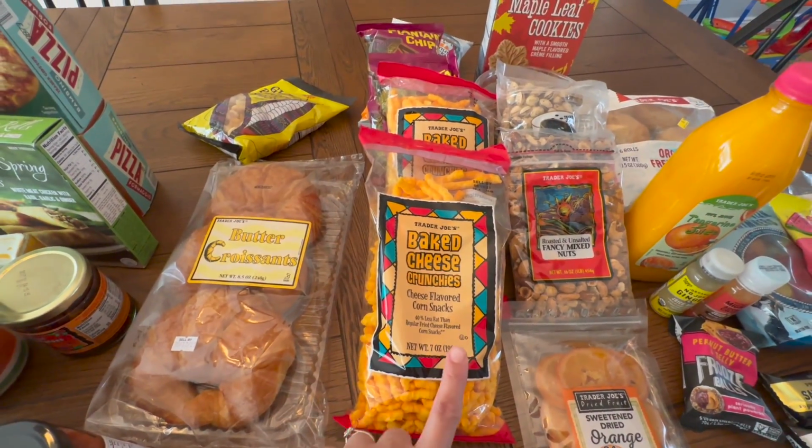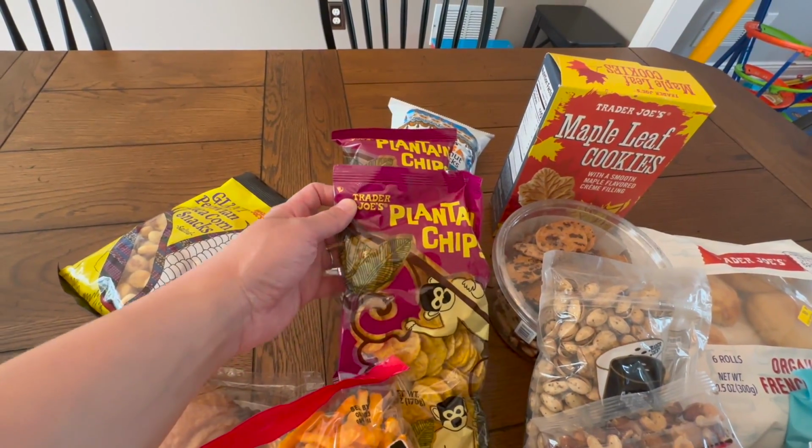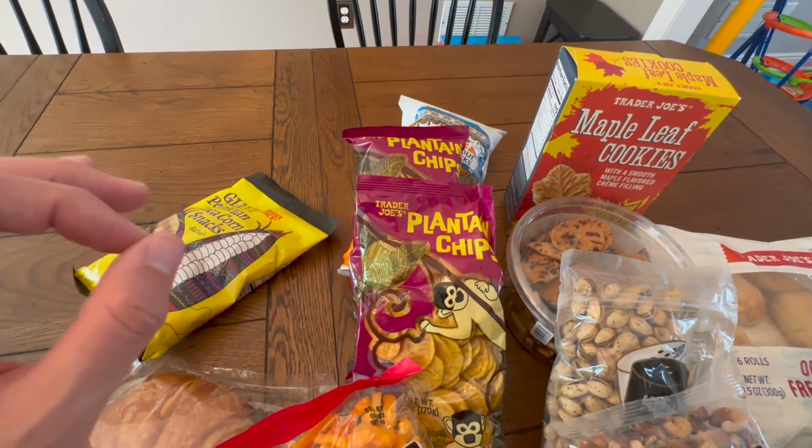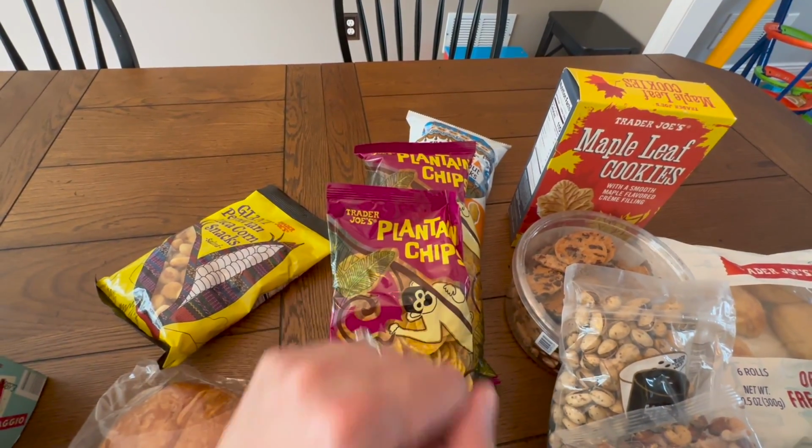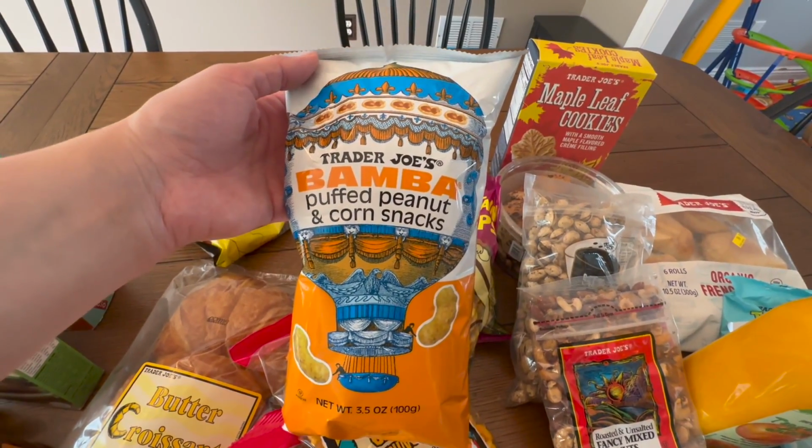These are the baked cheese crunchies. Love the plantain chips. I usually get the tostones chips, but they are very high in calories, so I stuck to the plantain chips. I got 2 bags of this because these are great for dipping as well. And then for Penny's lunches, these are the Trader Joe's Bamba.